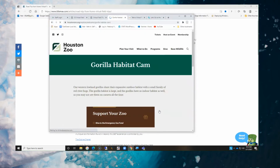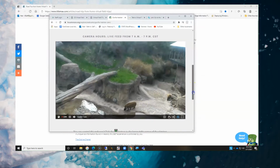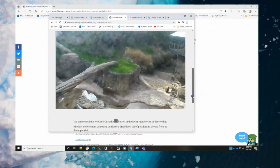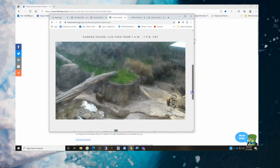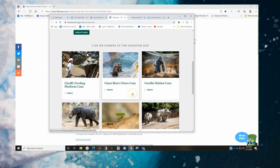Here's the gorillas. Doesn't look like gorillas, but this is what the feed is supposed to be. I'm not really sure what those are, so that'd be a good research project to find out what exactly these are on the gorilla cam. Possibly boars. Look like they're boars. So very big pigs.